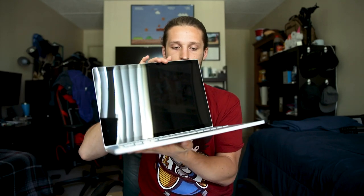It's like a new computer smell. Similar to a new car smell, but a little bit more like it's been sprayed with sanitizer. That looks pretty sweet.